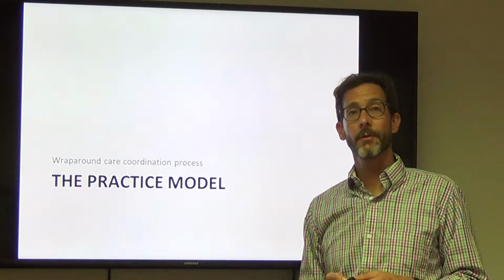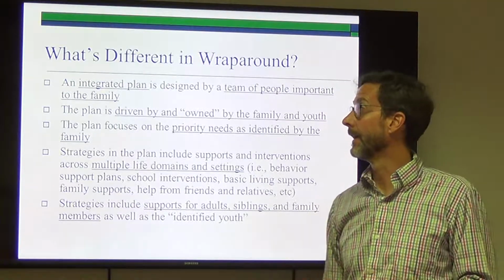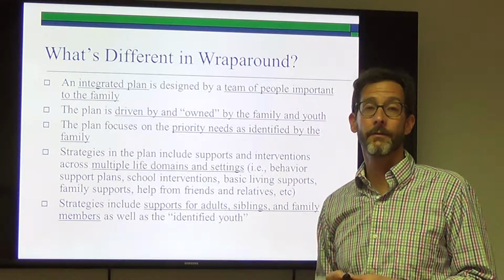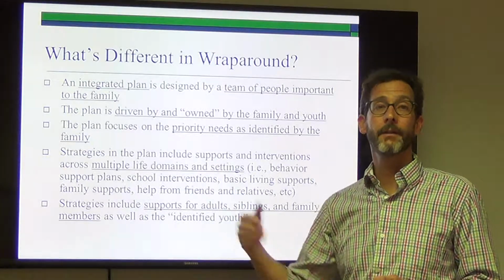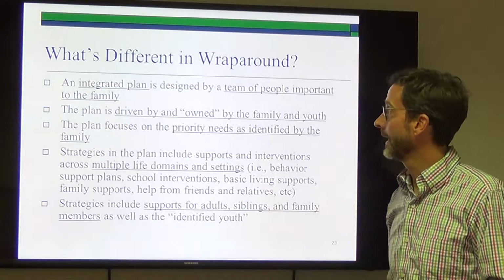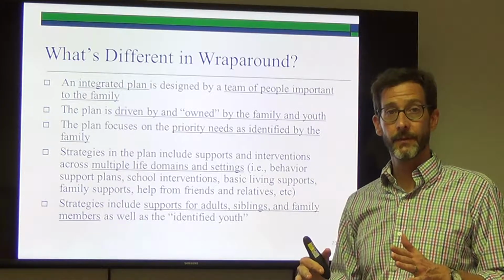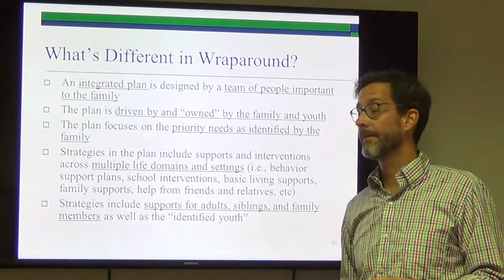So let's turn now to the practice model in a little bit more depth. We've already heard what's different in wraparound. There's an integrated plan. It's designed by a team. That's a team of people who are important to the family, people who do care and will be there for the young person indefinitely, as well as those who are paid to care. The plan is driven by and owned by the family and youth, not by the systems. The plan focuses not on problems, not on diagnoses, but on priority needs as identified by the family.